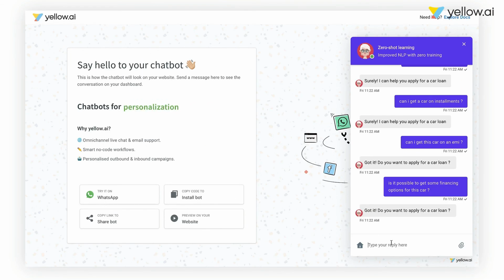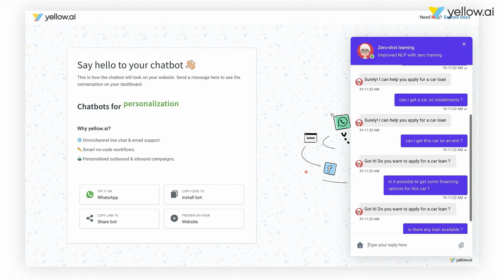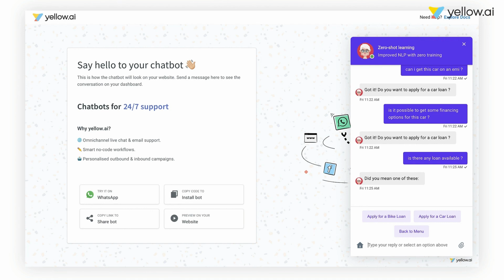If a user now gives an input that only mentions the word loan, the ambiguous nature of the intent is detected as there might be more than one intent matching the user input. The chatbot responds to the user with all the detected intents as suggestions. Once the user confirms their intent, the corresponding flow is triggered.